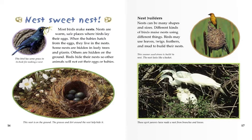Nests can be many shapes and sizes. Different kinds of birds make nests using different things. But a lot of times nests are made from things that they simply find right around on the ground. Leaves, twigs, feathers, and mud. Sometimes even if you have something outside like string or yarn, you'll see those things in nests as well. Birds will use whatever they can to make a nice, tight, secure nest for their eggs and their babies.